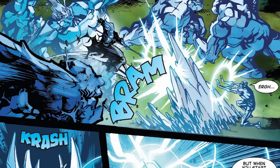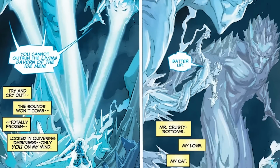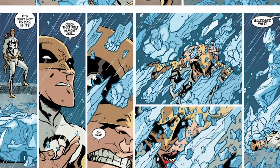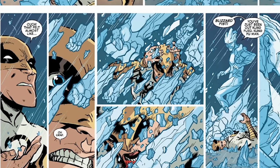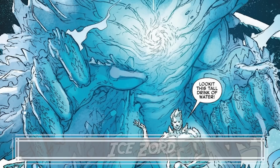These constructs have been seeming ice clones of Iceman himself, or they have also been big, hulking behemoths and ice monsters. Some other constructs Bobby has created have been turning raindrops into fists that he used against the Iron Fist, a crystal-like ice focuser able to focus the laser beams of Cyclops, and even an entire ice city with intricate details.